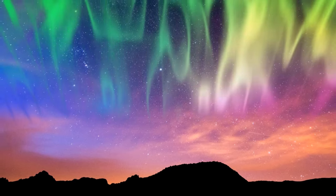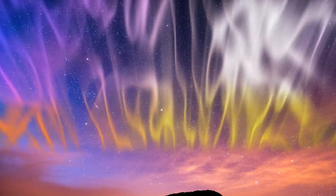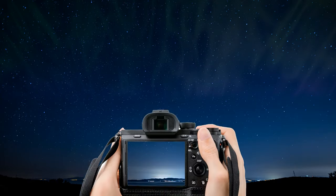They can appear in a whole variety of colors, including white-gray. The green-yellow part you're most likely to imagine while thinking of the lights is just the easiest to spot with an unaided human eye. Sometimes you might not see the lights at all, but your camera will still catch them.